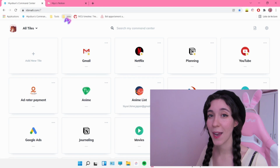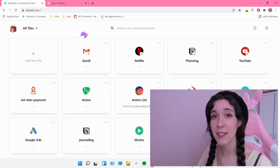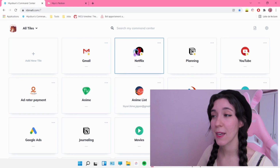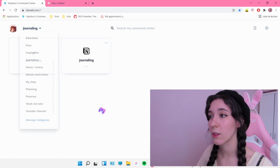So before we start, I just wanted to show you this website that I just discovered. I'm trying it and for now I kind of like it. It's very nice to organize all your websites in one place, and you can organize them like I did. So if I want to journal, I have journaling.